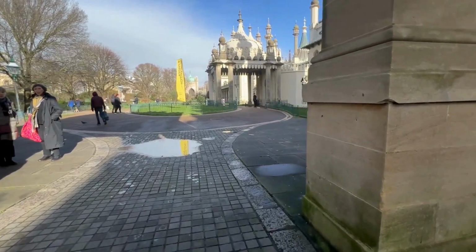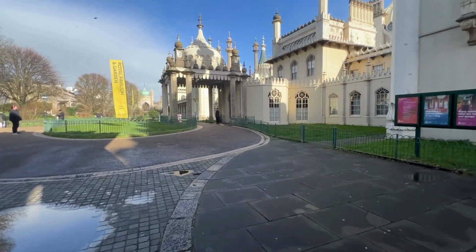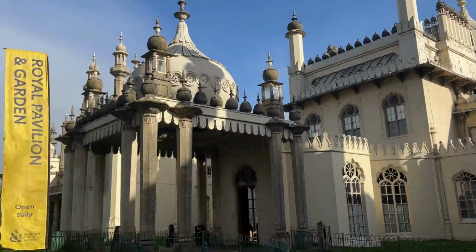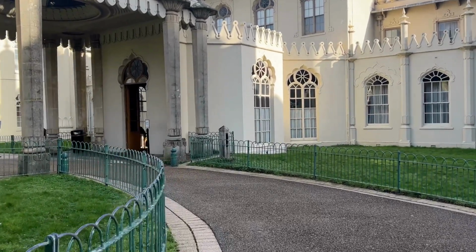I believe it's quite pricey. So yeah, let me know if you've been in and if it's worth it. As a bit of a history geek, I know I would absolutely love it in there. I find George IV a fascinating character, so I think I probably would have enjoyed it. But I'm just going to show you the outside today.